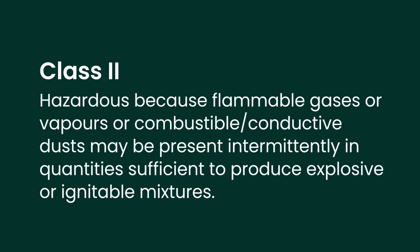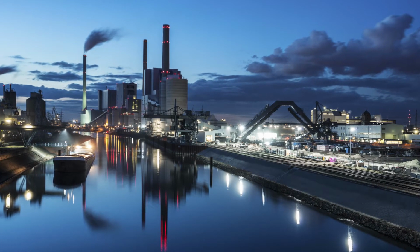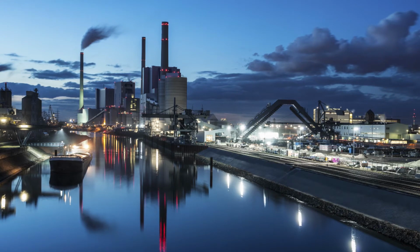A Class 2, very similar. However, flammable gases or combustible dusts may only be present or expected to be present for intermittent or short periods of time. And then the last classification in North America is Class 3, and that's a location where there has to be some sort of a fault. It's not expected under normal operating conditions for any ignitable fibers or gases to be present, but it can occur under fault conditions. So those are really the three classes in North America.